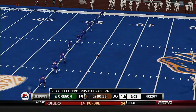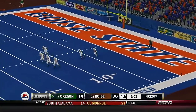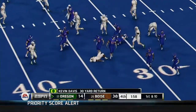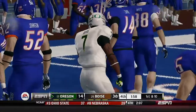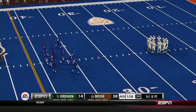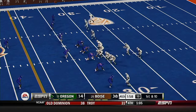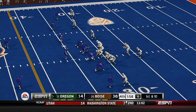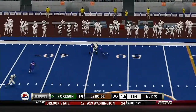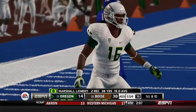The kicker looks like he's ready to kick this one off. Davis fields it at the two, and down he goes at the 31-yard line. They're ready to begin another drive. Here we go, D, get off the field. Wants to throw outside. The senior makes the catch. Tackle made right around the 44-yard line.